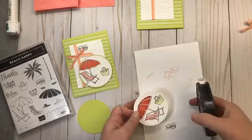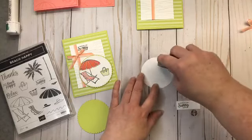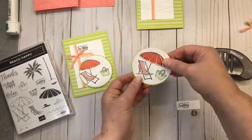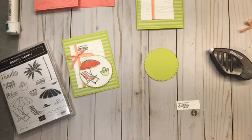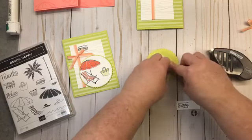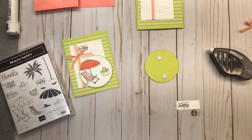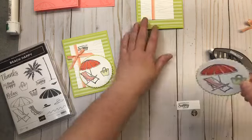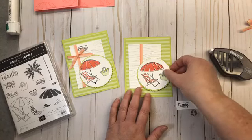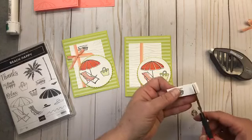And so we're going to take this piece here and just put some adhesive on the back. And then this piece is going to have a couple dimensionals on the back. And now we can attach this piece. And so we're just going to go right about here. And then I'm going to cut a little piece of this off.